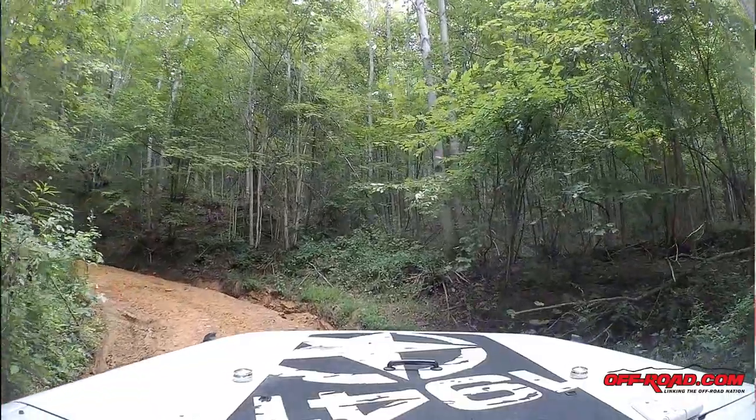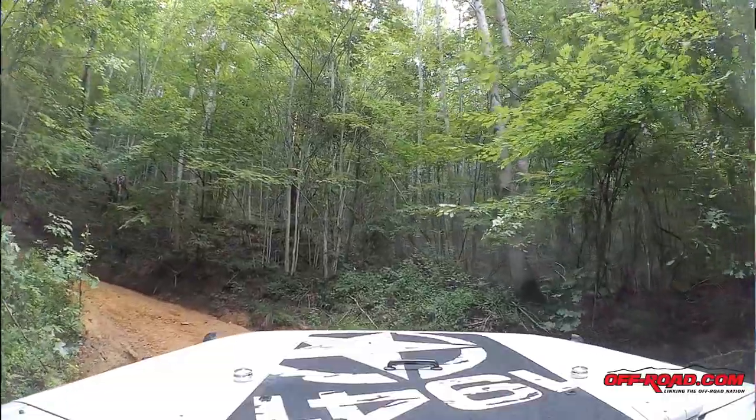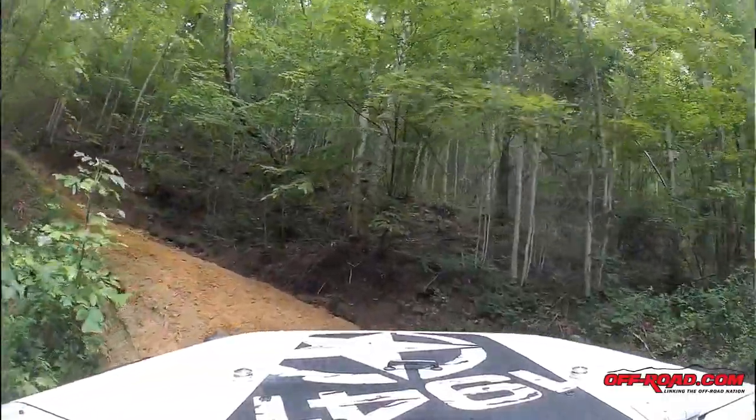So it is my turn on this next section of the hill climb. I'm going to put both lockers in. We're probably going to need it, it's really slick. And we'll see how it goes.